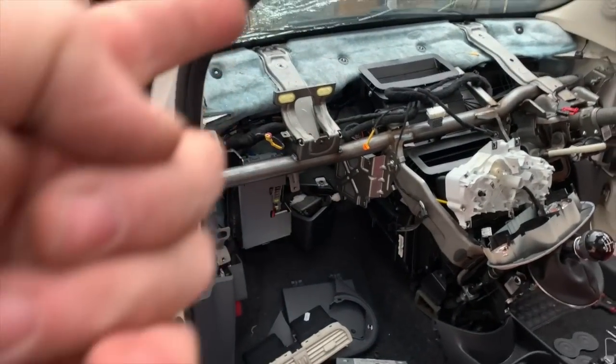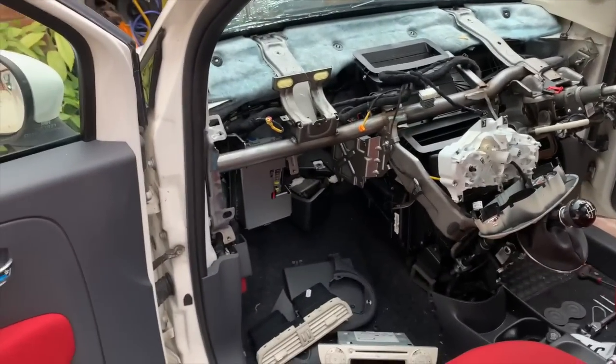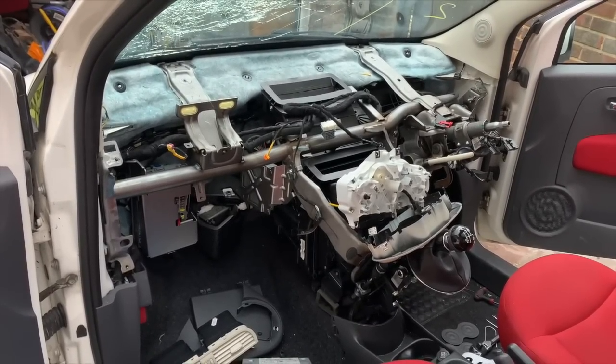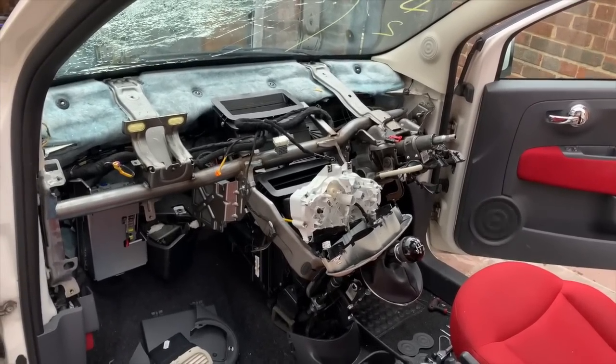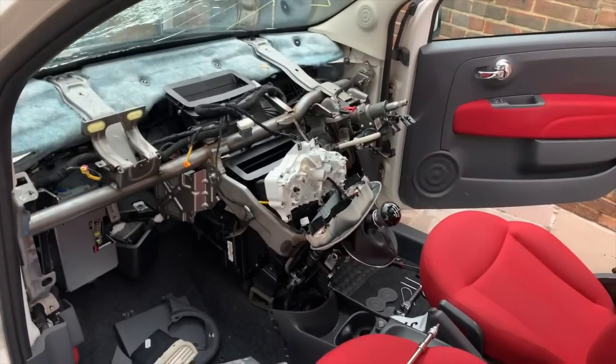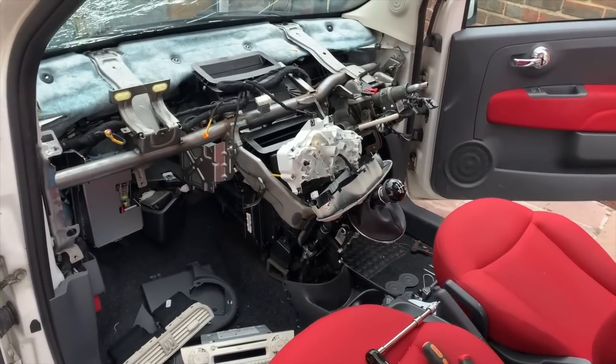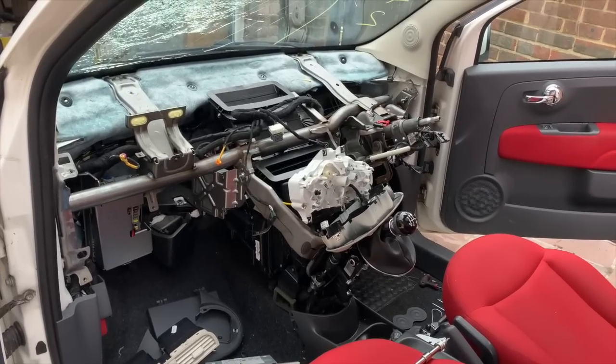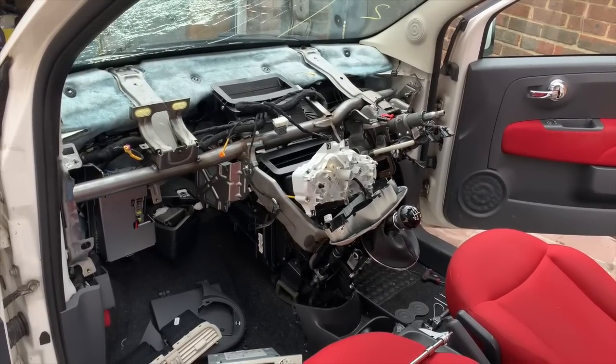Anyway, that's the dash out. Obviously you saw me take that airbag out as well. I've got all of this lot taken out of Project Cooey, and I'm not going to film me putting it all back in because my phone is about to run out of power. So I'm going to go and put the phone on charge, start putting it all back in, and then we'll come back once I've done it all and you can see it all finished.